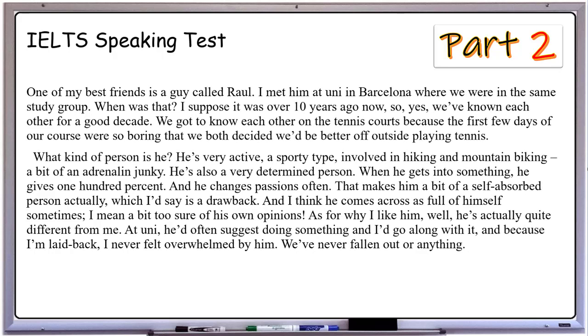One of my best friends is a guy called Raul. I met him at uni in Barcelona, where we were in the same study group. When was that? I suppose it was over 10 years ago now, so yes, we've known each other for a good decade. We got to know each other on the tennis courts because the first few days of our course were so boring that we both decided we'd be better off outside playing tennis.